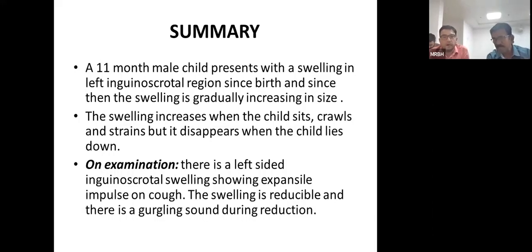And it's hernia, why? What are the points of hernia in this patient, in the history and in the examination? Yes, sir. Inguinal-scrotal swelling, expansile impulse, swelling is reducible. You see, when you have such a question, you should start with the history. In the history, mother complained that there is a swelling in the inguinal-scrotal region, and that swelling increases on strenuous activities and gets reduced on lying down. So that is the point in favor of hernia in the history.